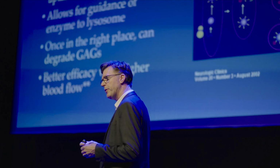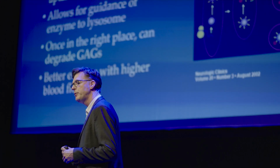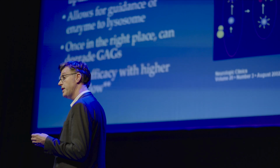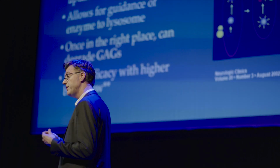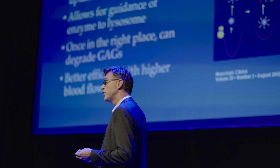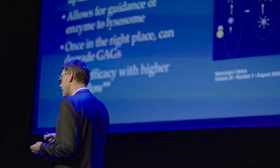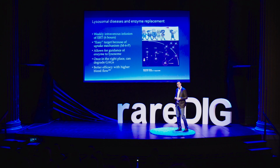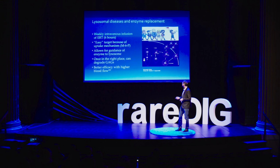If any enzyme escapes from the cell, it's picked up by receptors that are on the cell surface. So we can take advantage of this knowledge by giving enzyme intravenously. And if we give this enzyme intravenously, we know that it will get taken up by the cells and brought specifically to the lysosome, where it can act on degrading the glycosaminoglycans. This works better if we have better blood flow. So it works well in solid organs. It doesn't work as well in organs that don't have high blood flow, such as cornea of the eye or, let's say, the joints. So we have a partial effect of these enzyme replacement therapies.